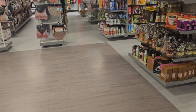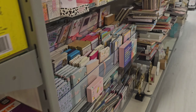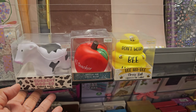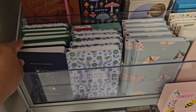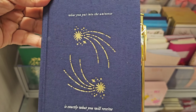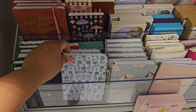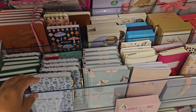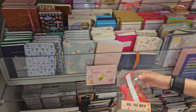You know, I kind of want to go down this aisle real quick. Watch out, watch out. That's funny. That's kind of cute. That is $7. Bloom as you are. And they all come with like a little pen. $5.99. Notes. Chill pill. This guitar one.